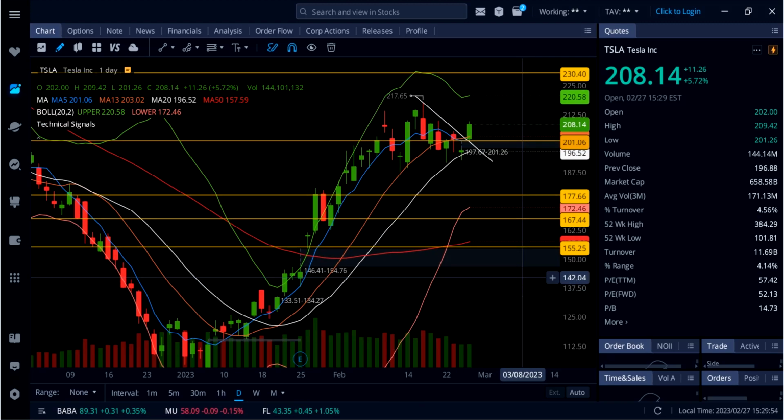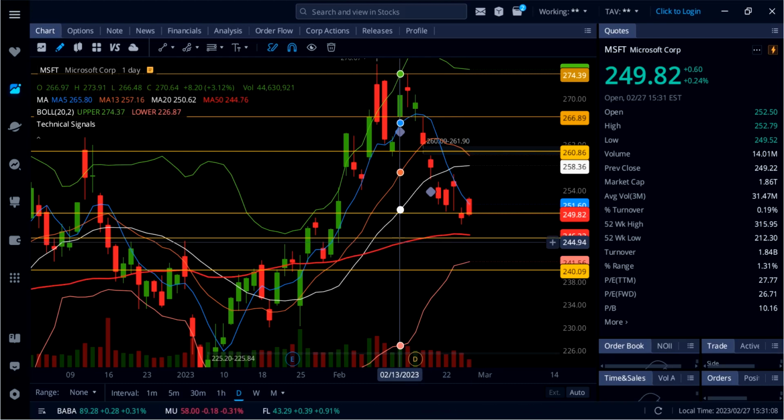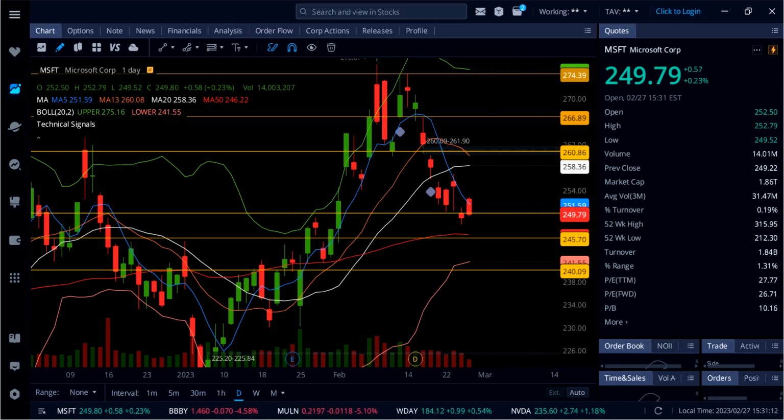And now we're going to look at Microsoft. On Microsoft, we are basically flat on the day after running back up to 253. And if you look at my screen, this was nothing but a dead cat bounce all the way up to 253. And now we're pulling back below 250. So Microsoft cannot get a breakout above 250 and then 251, 252.